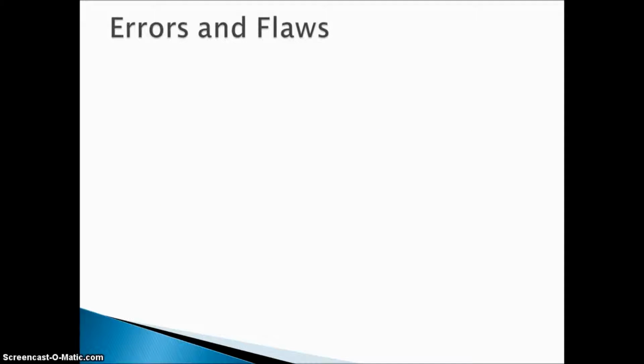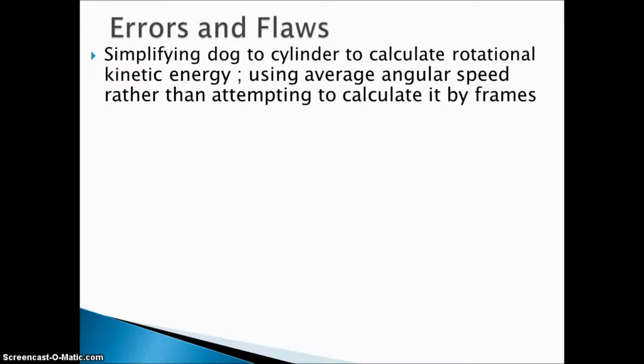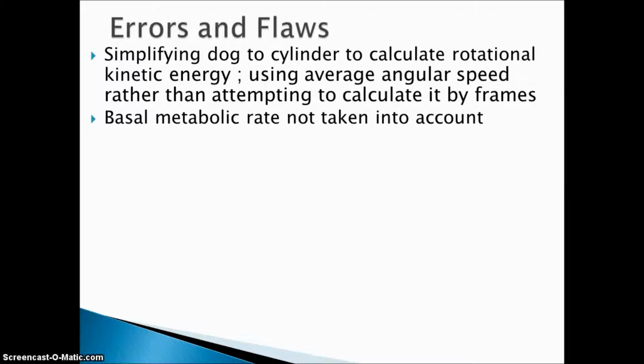There were several potential errors in my approach to this lab. Firstly, I simplified my dog to a cylinder to calculate rotational kinetic energy when she is not perfectly cylindrical, so this will decrease accuracy. I also used average angular speed in this calculation when it could vary significantly throughout the interval. I did not take into account her basal metabolic rate, meaning I did not consider the amount of energy she burns just by being alive.